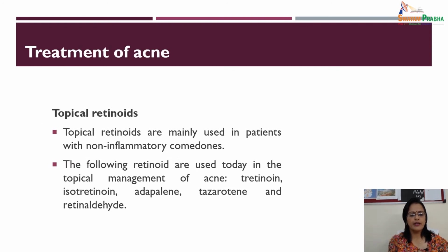Treatment of acne: topical retinoids. Now we are discussing the treatment of acne. Topical retinoids are mainly used in patients with non-inflammatory comedones, in combination with other topical and systemic drugs in mild, moderate and severe inflammatory acne, and also as a maintenance treatment when oral treatment is stopped. The retinoids which are used are tretinoin, isotretinoin, and adapalene. So these are a few names.